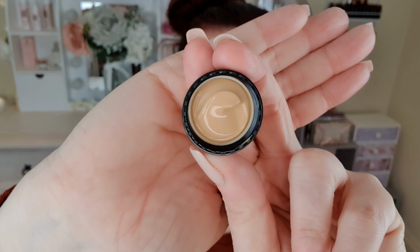So the shade looks like this. It might actually be a little bit dark, to be fair, but that's all right. We can work with that. I hope so. Yeah, do excuse my hair. I'm having a greasy hair day, so I've just bunged it up. But yeah, there we go.